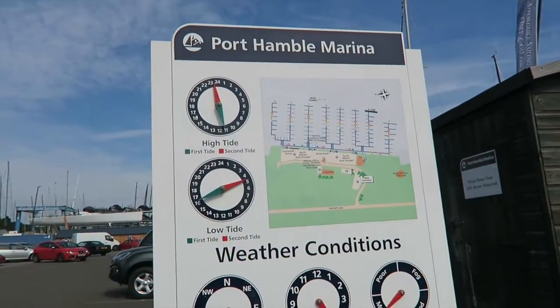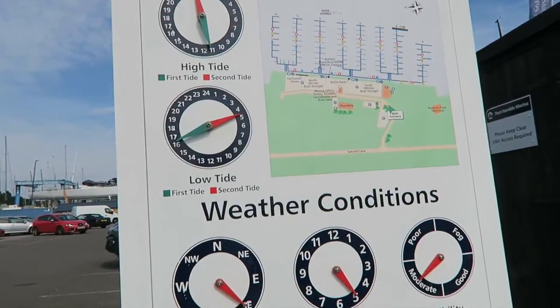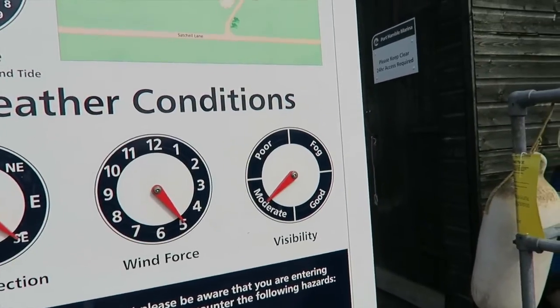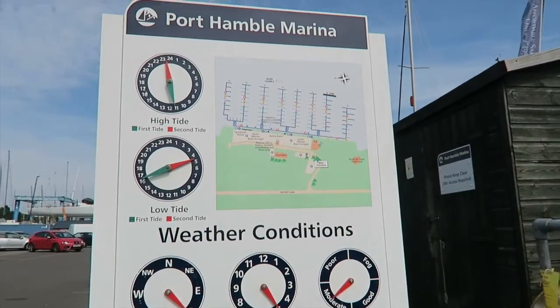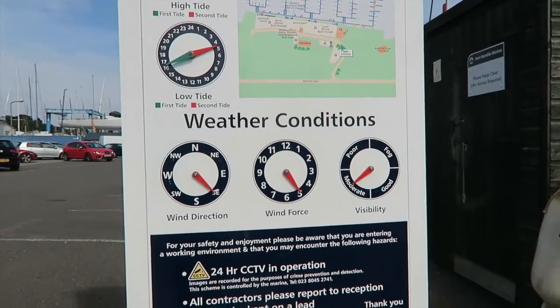See the weather conditions? When high tide and low tide is, the wind direction, the wind force, and visibility. So this is a good way of knowing if it's a good day to sail or not. If it's safe, if you're gonna have a lot of wind, or if you're gonna have to go on motor the whole time.